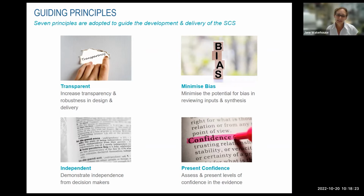And so there's a need, I guess, to adopt some other principles in the process to make it clearer and, I guess, create trust in the outputs. So there are 7 principles that we've adopted in our design and delivery of the project. So one is about it being transparent. So increasing the transparency and robustness in the design and delivery, and examples of how we're doing that.